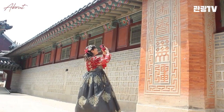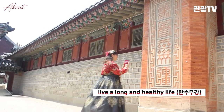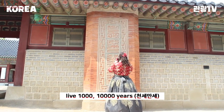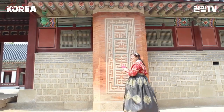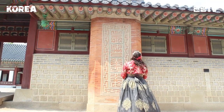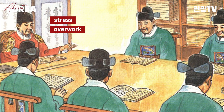These are the chimneys. It says 만수무강, live a long and healthy life, and 천세만세, live 1,000 and 1,000 years. Both of them are about longevity, but the Joseon kings didn't live long due to stress and overwork. The king's daily schedule was full of work and study.